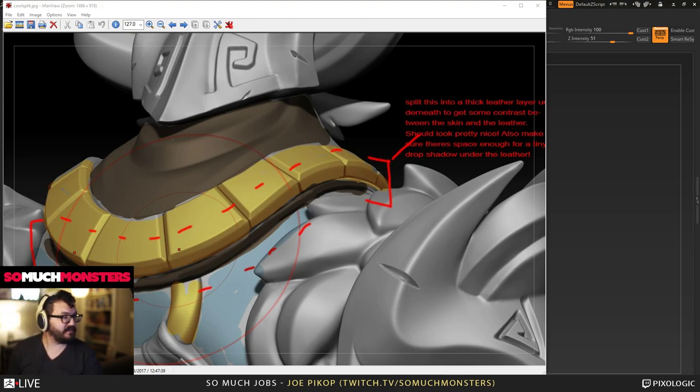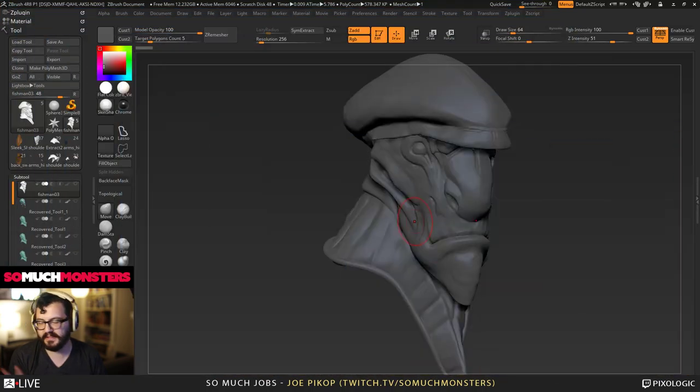The previous software we were using was Max, when I was showing that model, the low poly model, high poly, low poly. And this is ZBrush over here. Oh, that's ZBrush.